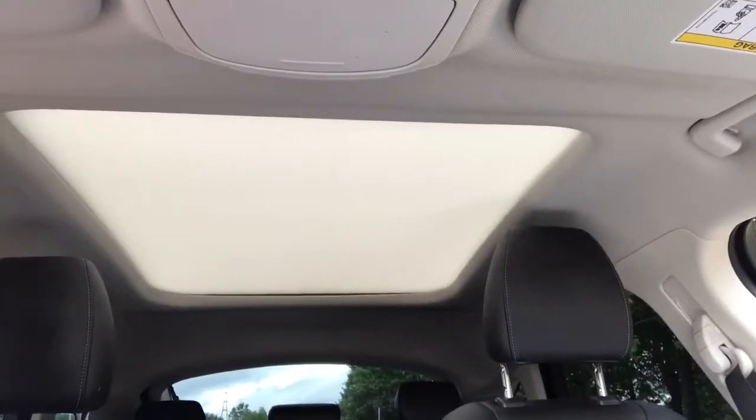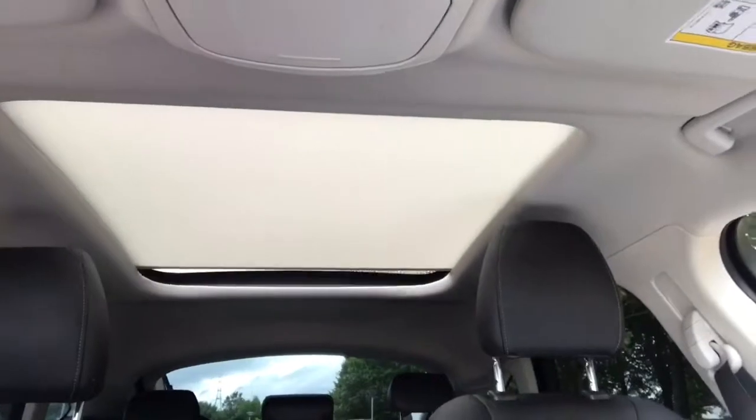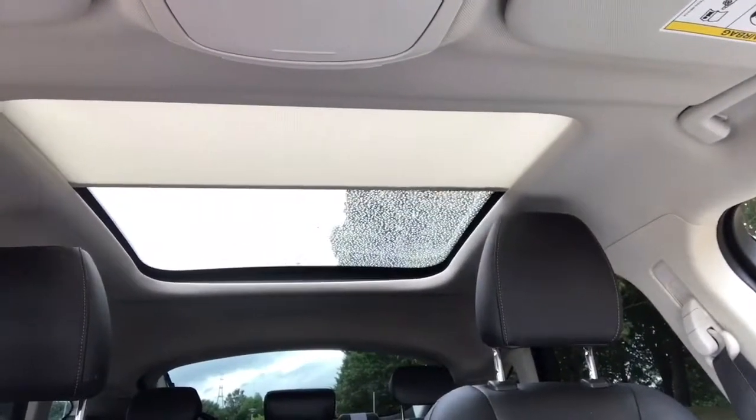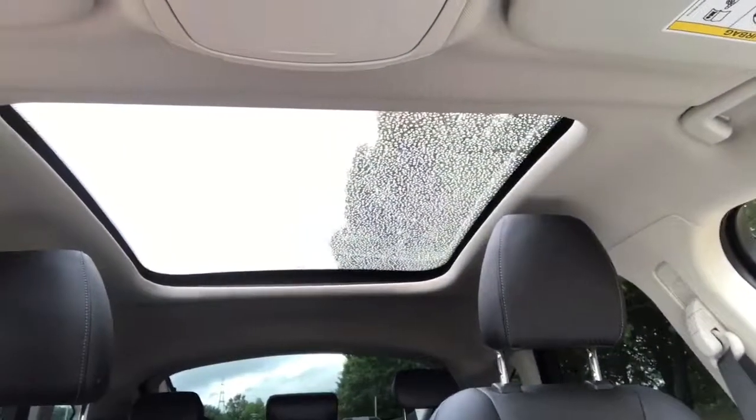The last thing I wanted to talk about is the panoramic glass roof. You can see the sun blind is closed at the moment. There's a button just up here. Give that a push, and the sunblind will open all the way to the front of the car, which gives you a lot of extra light into the cabin area.